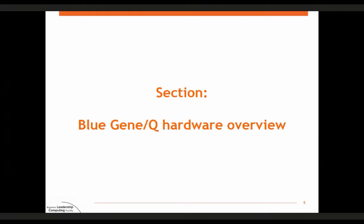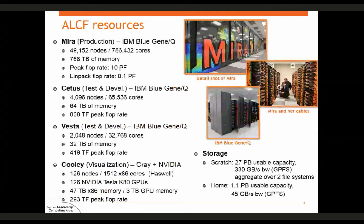So beginning part one, the BlueGene hardware overview. At ALCF, we have 3 BlueGene systems and a T&D, a visualization system, all of which share the same storage and same fabric. There's a second video conference which covers our newer Cray XC40 system with KNL processors. This entire session will focus mostly on the BlueGenes.